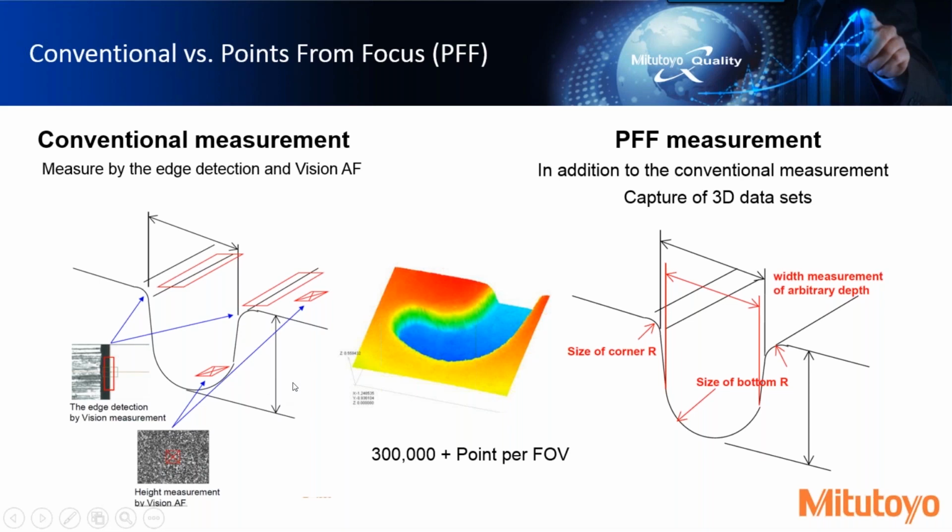With points from focus, that single field of view that we would have used 4 tools for is achieved, and it will give us a 3-dimensional rendering, which in this case, all of this stuff we can do. So in a traditional conventional measurement, the radius in the ZX axis here is very hard to do with vision. You just can't see it. But when you do it with PFF, we can actually calculate the radius, or the corner radius on the top. And those are really important to customers and very hard to do. There are many contact methods for this, but they do damage the part. So with an optical methodology, we don't damage the part, and we can measure down to a couple of thousandths radius or better, depending on magnification.